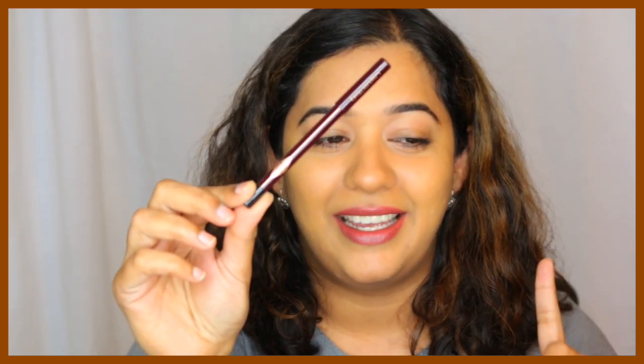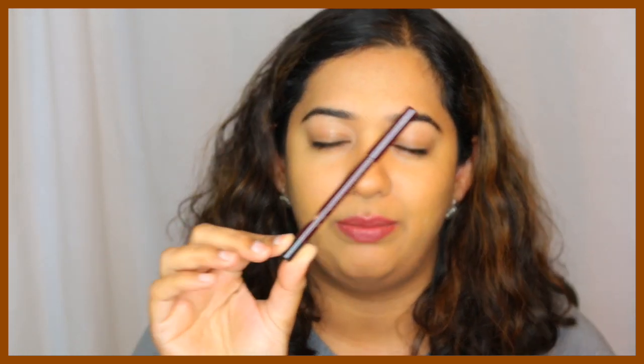Hands down, my favorite eyeliner of all time is the Charlotte Tilbury Rock & Kohl Iconic Liquid Eye Pencils. I have 4 of these, but I use the black the most. It's called Bedroom Black, and it is beautiful. It just stays put all day.